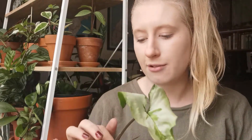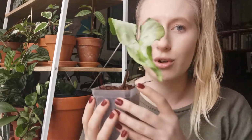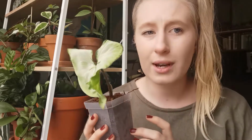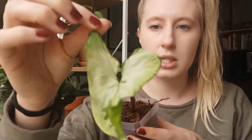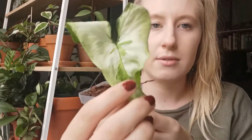Obviously it's only one leaf, and it's also not rooted, so I have to root it too, but I thought it was worth the risk because of the price, and also it's Syngonium, and Syngoniums are known to be really easy to root, fast growers. It's very uncommon to have a Syngonium propagation fail. So yeah, I just brought him home today. I need to give him a water and then pop him into my fish tank. But yeah, I'm very happy with him. His leaves are a little bit curly, which is probably just humidity or something, but that's really cool.